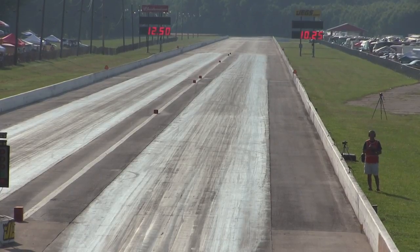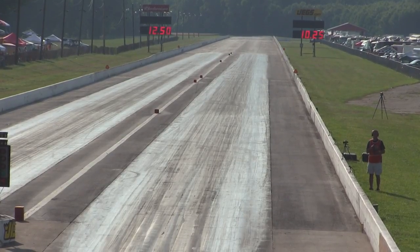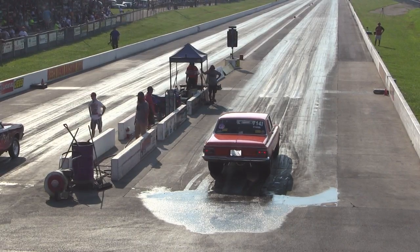Plymouth pulling up here in the right lane. Glenn Willett out of Fancy Farm, Kentucky. This is Nostalgia Superstock. Little Dodge Dart, Butch Cassidy from Park City, Kentucky. 12:50 dial for the Dart, 10:25 for the Plymouth.